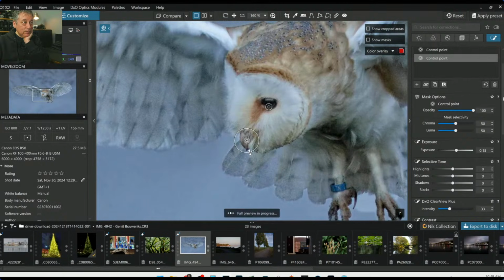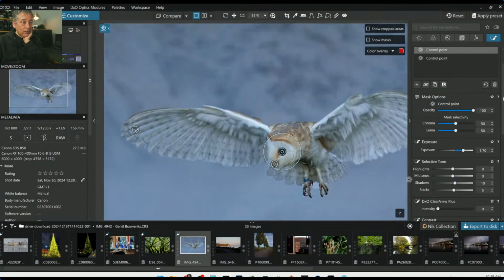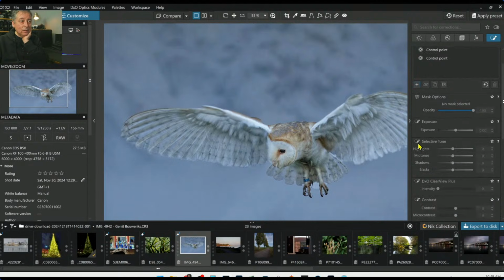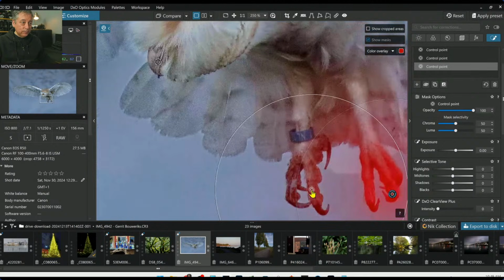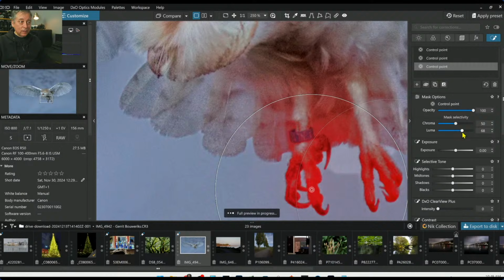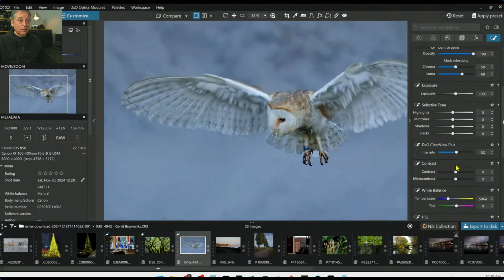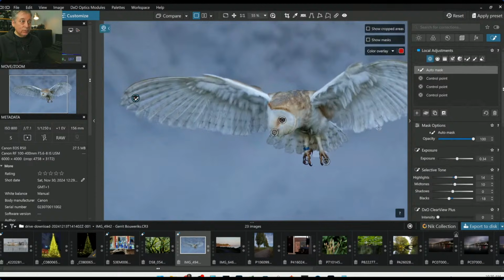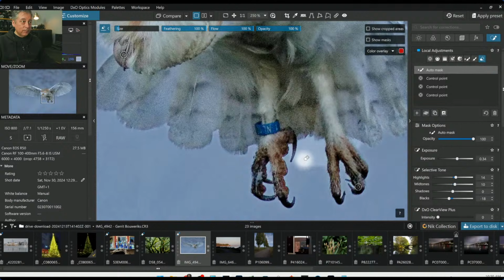Let me tighten this up a little bit. I'll do that. And we'll spread that a little bit more. And then for the talons, I don't want to change the brightness, but I want to see if I can just give them a little bit more definition. So we're going to tighten up the Luma mask a bit and just try clear view. Okay. Maybe just a little push on the brightness. And then I can see the auto mask kind of spilled over a little bit here, so I'm going to clean this up. Okay, good.